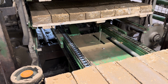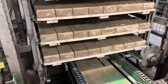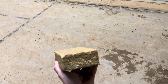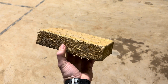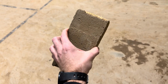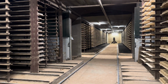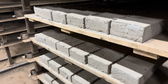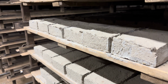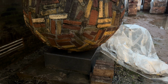After shaping, the bricks are taken to the drying area, where they lie for at least 6 days. The temperature in the drying area ranges from 50 to 75 degrees Celsius. The warm air for drying is supplied from the ring oven and, if necessary, additionally heated. This way, the heat from the ring oven is recycled. Approximately 40,000 bricks are produced per day.